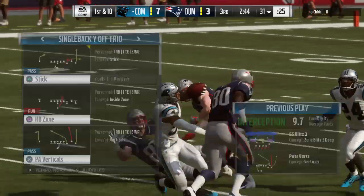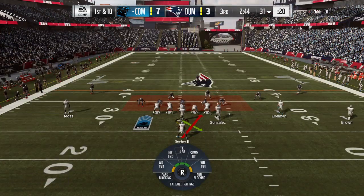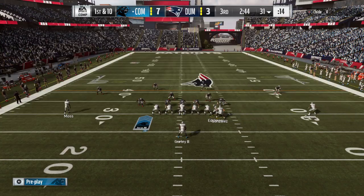Trying to get it to Landry there. Oh, timing is everything on a route like this. He tried to drive that football into a tight spot. And if you're a little early or a little late, chances are there's going to be someone there. And sure enough, this one's going the other way.